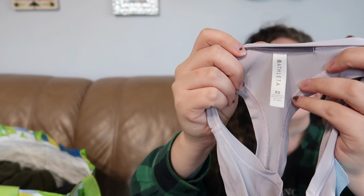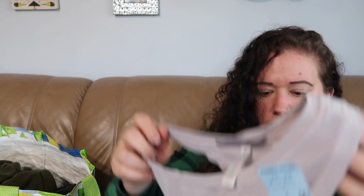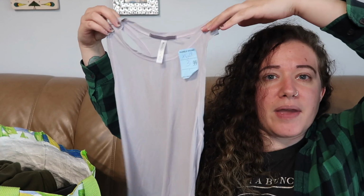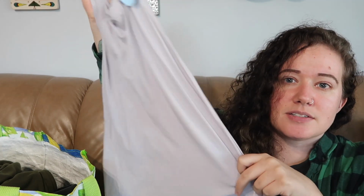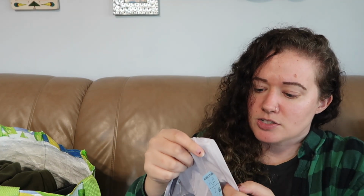This is a newer tag Athleta piece, extra small. It's fairly recent, spring of 2020. It was also $3.99, and I will not pay more than $5 for an activewear tank top, or really any tank top, because sleeveless does not do the best. It also probably will have tiny little pinholes because this was a Salvation Army and they like to staple the clothes. Don't we just love that?